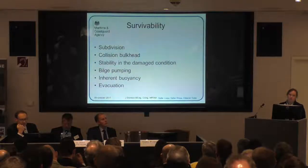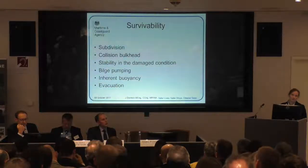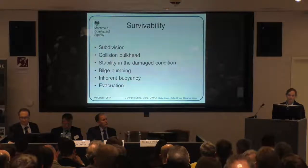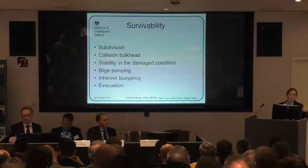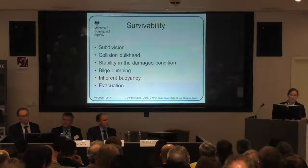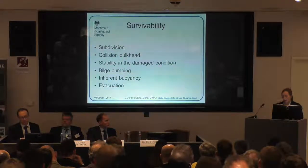Stability in the damaged condition. It's all very well floating after your damage, but if you're floating at a sort of 45-degree angle, or you're just about to capsize, then that's not providing a stable platform for evacuation or much use. So when we have a one compartment standard, a ship that meets that has to have a certain amount of stability in the damaged condition.